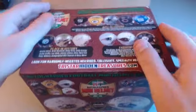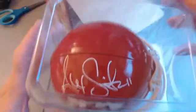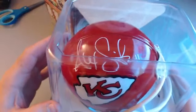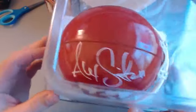All right. What shall we get? That was red. And it's a Kansas City, and it's an Alex Smith. That's an Alex Smith. Yep. Alex Smith, Matt KCMO. Nice hit. QB for the Kansas City Chiefs. Alex Smith. That's pretty sweet, dude.